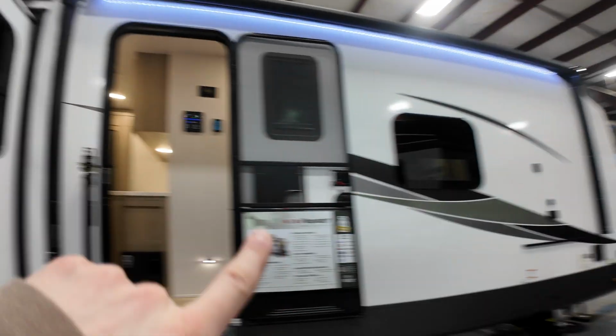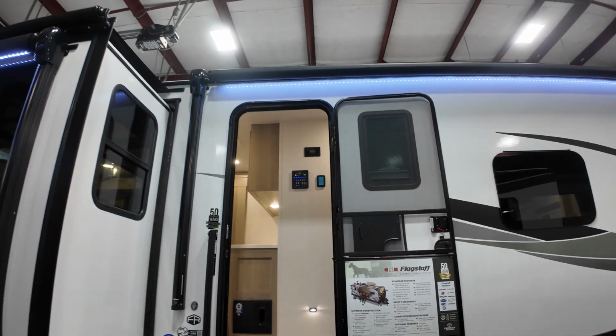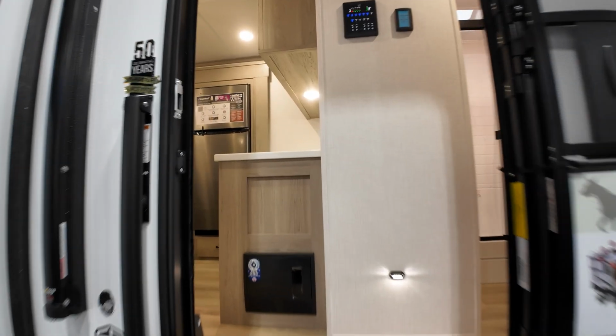You'll notice all these windows out here are frameless and tinted, nice touch. All of these awnings are also underlit with an LED strip. Let's check out the inside of this thing.